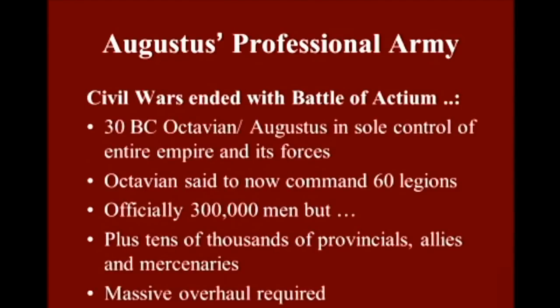Augustus himself says that at the end of the Battle of Actium and the suicides of Antony and Cleopatra in 30 BC, he has sole control of the Roman Empire now, sole control of its forces. We know with the benefit of hindsight the civil wars were over. It wouldn't have been that obvious to people at the time. There'd been 100 years of upheaval and revolution and succession of civil wars, but the civil wars were over. He was able to start taking charge of the empire and reforming its army.